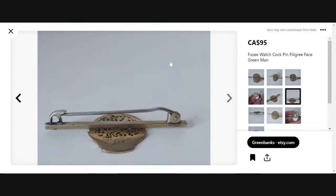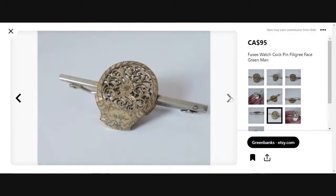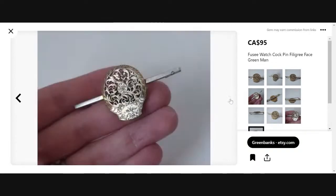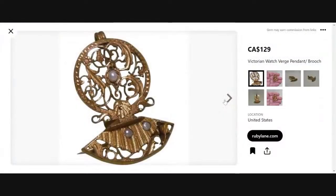And again, this is sort of an earlier type of pin. Earlier 20th century, I would say, when it was repurposed, but using that very antique watch cock. It's a good look to it. I really like the face on this guy. So Green Banks, it's Etsy. And then our final example is on Ruby Lane.